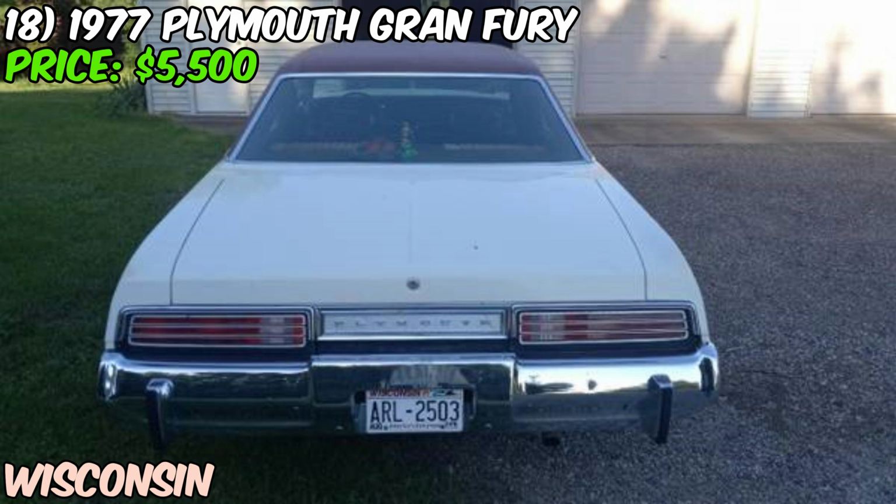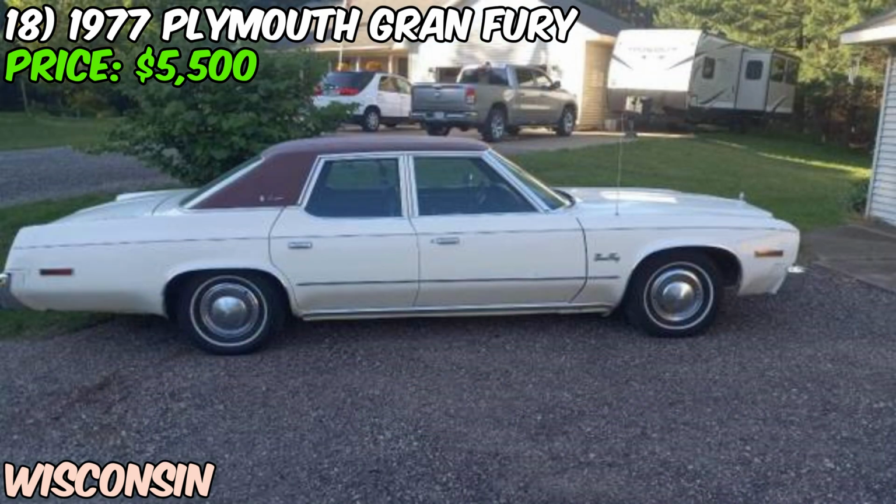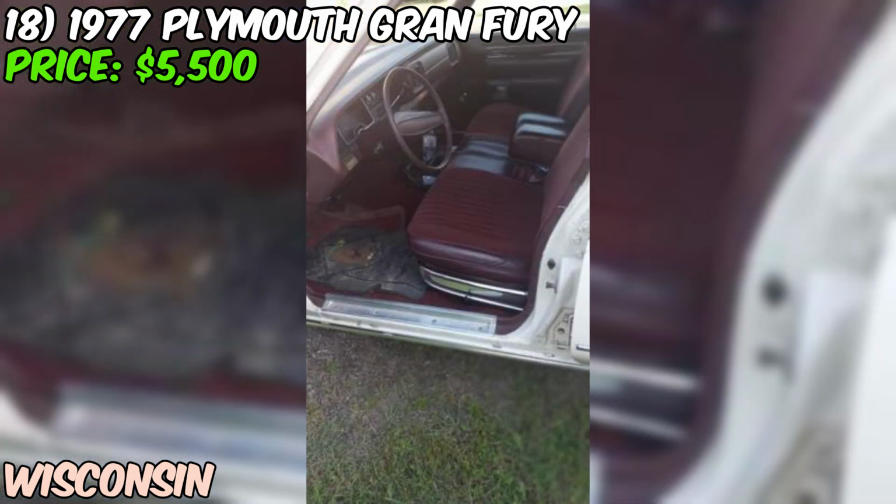The seller describes it as good, which is pretty impressive for a car that's been around for 47 years. Of course, it's important to keep in mind that good is a relative term when it comes to classic cars. This Grand Fury may have some minor imperfections or signs of age, but that's to be expected for a vehicle of this vintage.